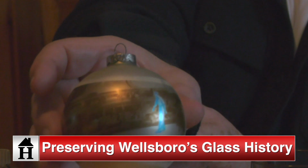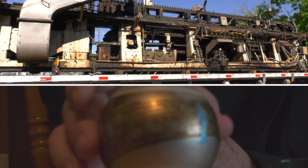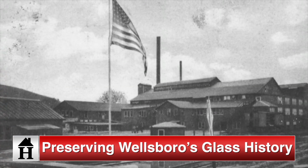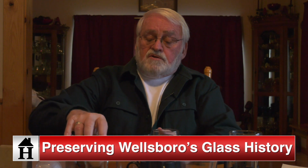This particular ornament is a picture of the ribbon machine celebrating its 50th anniversary from 1926 to 1976. Also, the 60th anniversary of Corning Glass in Wellsboro. So these are quite desirable because there are not many around. They were presented to our employees in 1976, and they're hard to find. So we're looking for those three things in particular.